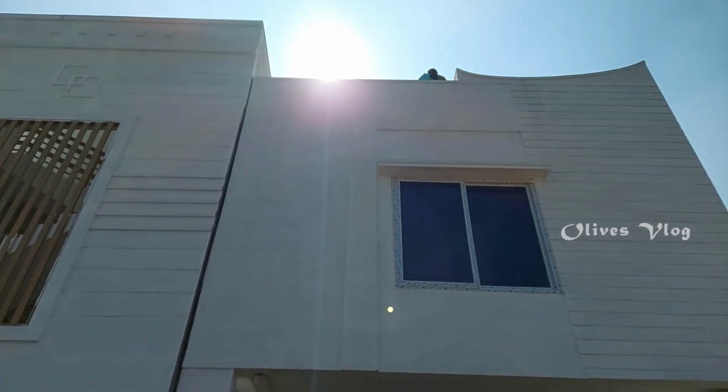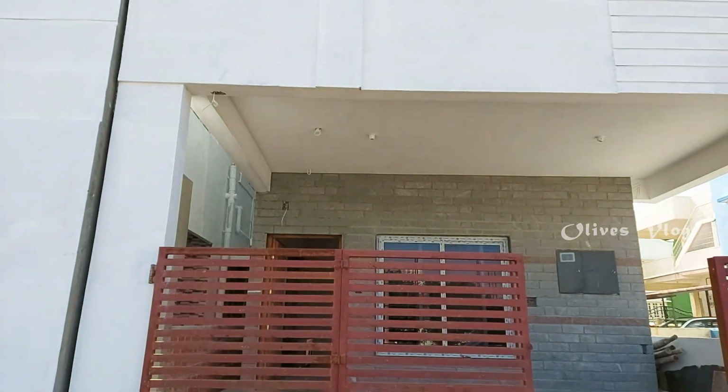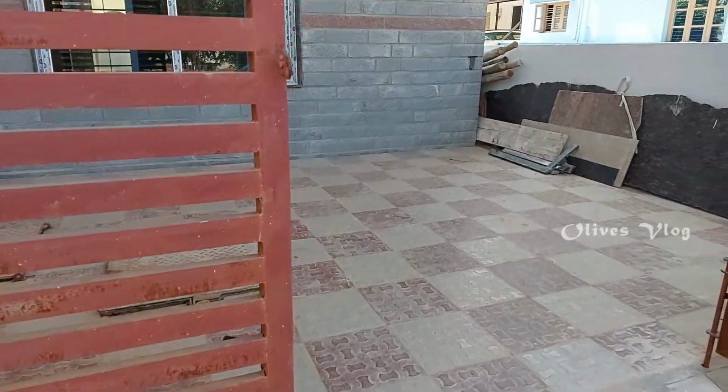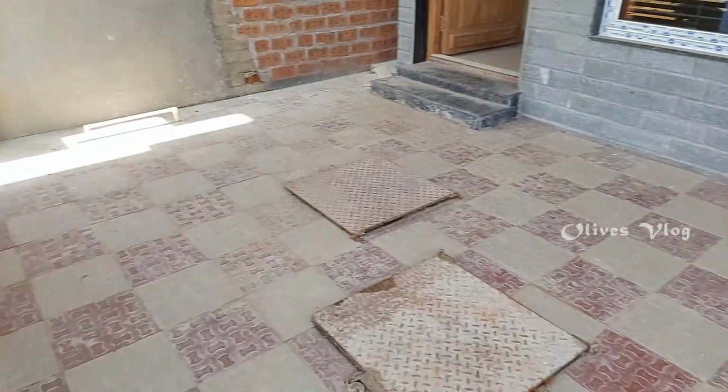Today we are in NRI Layout near Ramamurthy Nagar. Today we are going to see a house which is for sale. It's a 3BHK duplex house. The size of the plot is 20x47, 940 square feet. North facing side, north facing door. It's B Khata property, DC conversion.